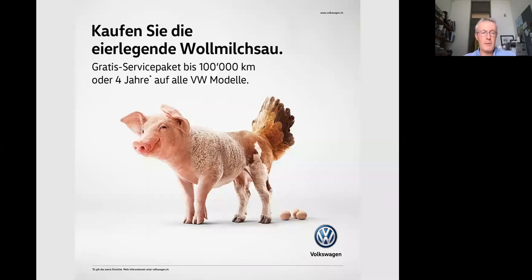So, sorry, my German. So, you know what's Wollmilchsau? So, kaufen Sie keine Wollmilchsau. It means don't try to buy a mixture of a pig, cow, sheep, and chicken, because it will probably lay eggs, but very small eggs and very few. It will give you some wool, but very few, not very good. And the milk will be not good as well, and very low amount. So, and the whole thing will be very expensive and good for nothing. So instead, try to separate the tools and trim them for particular purposes.